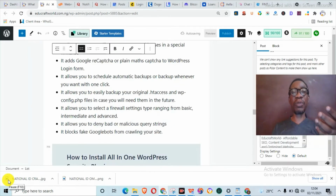It also provides you with the feature to schedule automatic backups whenever you want, just with a click. It allows you to easily back up your original htaccess and config files in case you're going to be needing them in the future. It also allows you to select the firewall settings ranging from the basic, intermediate, and to the advanced level. It allows you to deny bad or malicious query strings, and it also blocks fake Googlebots from crawling your site.